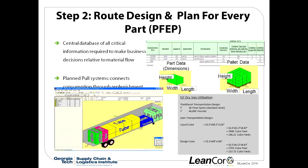Typically this is a database that's got all the critical information to make really good business decisions. And typically this starts with packaging dimensions. If you don't have packaging dimensions, this is critical. You need to have packaging dimensions. You need to know if product is stackable. The warehouse needs packaging dimensions because they need to understand how much cubic footprint this is going to require inside of the warehouse or the line side and things like this.